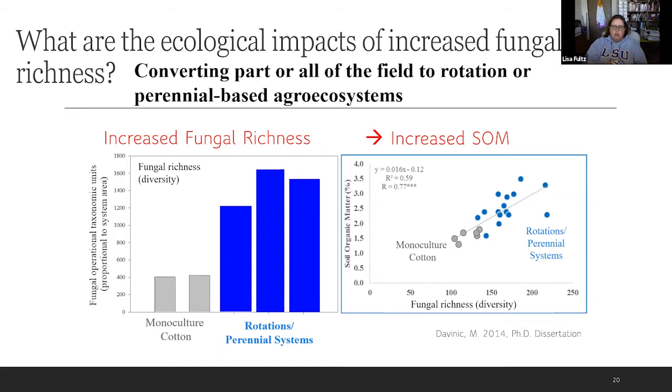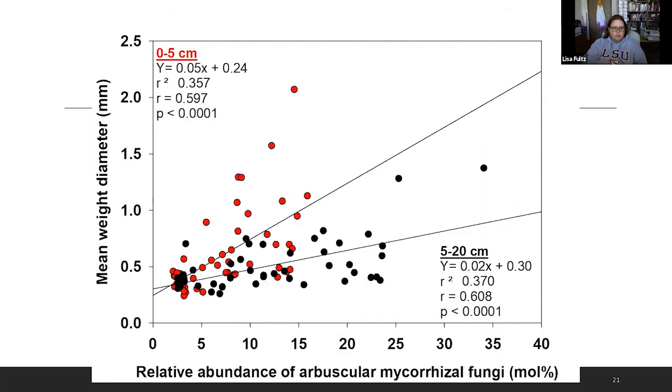And remember, soil organic matter is where we get things like cation exchange capacity and nutrients available to microbial organisms. This is looking specifically at arbuscular mycorrhizal fungi, and these are the fungi that will make associations with like 95% of the plants on the planet to exchange nutrients for carbohydrates. And we can see this is a measurement of aggregate stability. So higher mean weight diameter is better aggregate stability. And as we see the population of arbuscular mycorrhizal fungi increase, we also see improvements in aggregate stability.